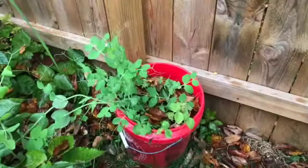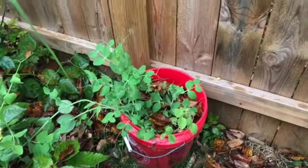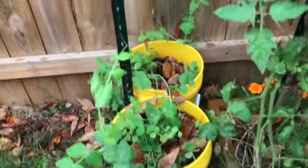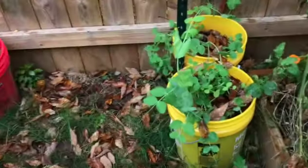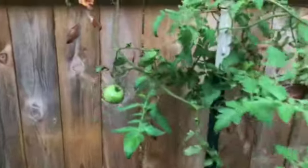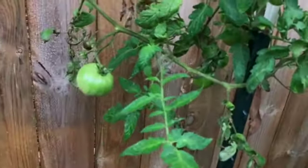So I did plant a fall planting of peas. Those can withstand a light frost, so we should get something from those this season. Tomatoes are still hanging in there. They will also produce up until the first frost, and we have quite a few tomatoes still on here. Those have been super productive all year.